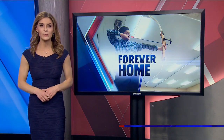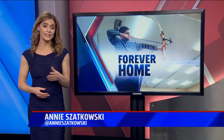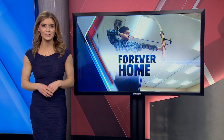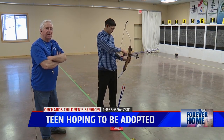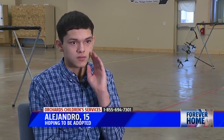Derek, Janice, Alejandro is 15 years old, and he says that he is an athlete, and that's really just an understatement. He's good at so many sports, so I thought we'd put him to the test in a not-so-traditional one. Check it out. Archery looks easier than it really is, but Alejandro is a natural. You gotta slow down your breathing. You gotta focus on what's going on.